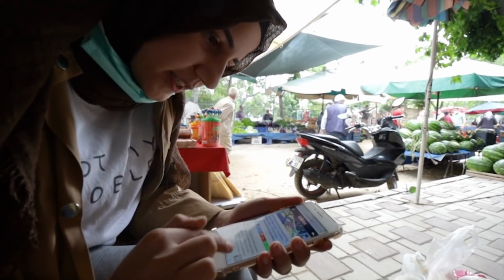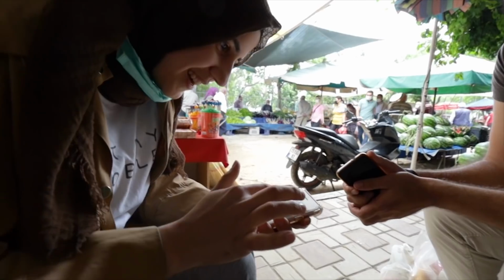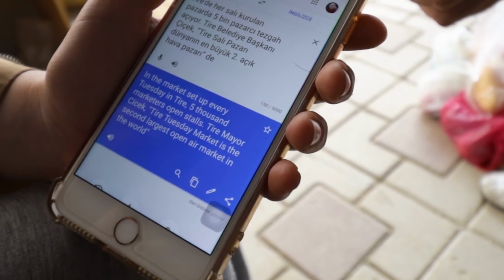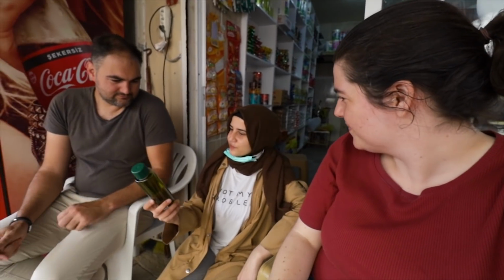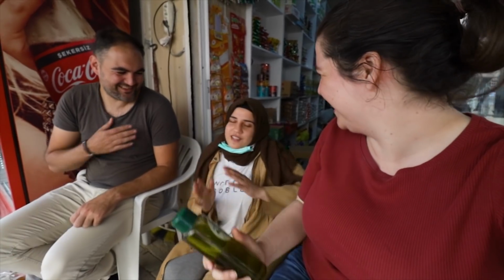I'm copying here. This is written in Turkish, and I will translate for your followers. In the market set up every Tuesday in Tire, 5,000 marketers open stalls. Tire Tuesday Market is the second largest open air market in the world. Wow. This is a gift for you, and this is the famous olive colony of Tire. You can remember this moment. Thank you so much. Really nice. Thank you so much. It's no problem for me.